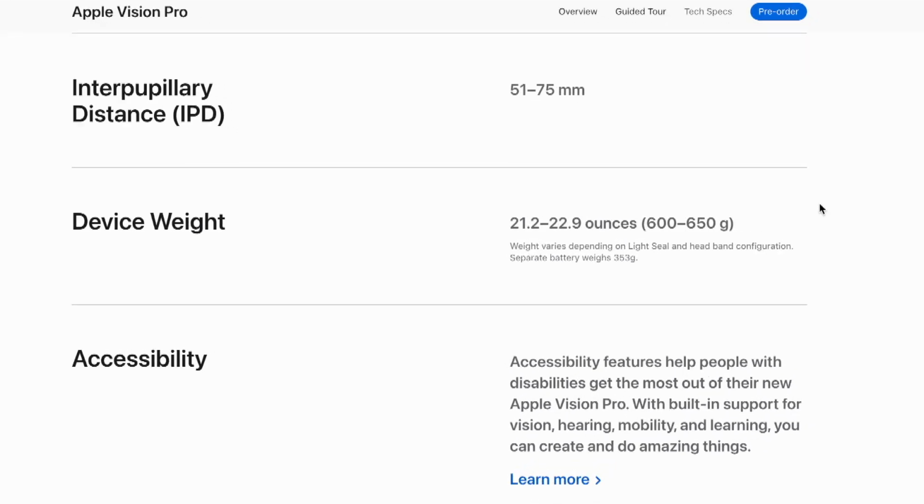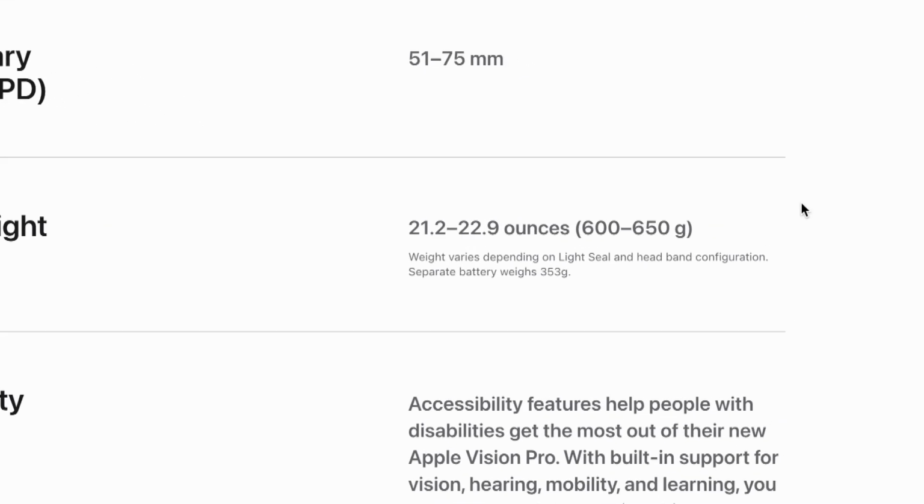And that does not include the battery. So the separate battery weighs 353 grams. So altogether, it's nearly going towards a kilo, but it is separate, so you can put the battery down beside you if you're sitting down, or put it in your pocket.